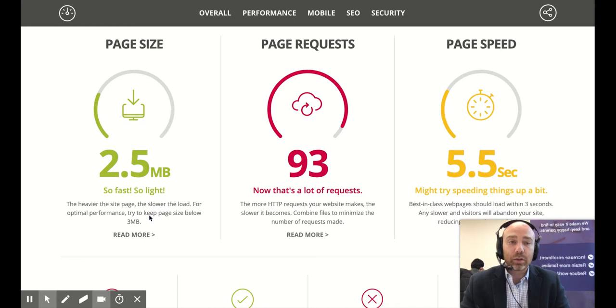So that's good. And page speed overall is 5.5 seconds. That's a little bit slow for an individual website. So we'll take a look at that. When I take a look at your site, I might be able to identify the things that could be slowing it down.